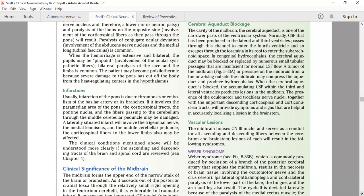Usually, infarction of the pons is due to thrombosis or embolism of the basilar artery or its branches. If it involves the paramedian area of the pons, the corticospinal tract, the pontocerebellar fibers, and the fibers passing into the cerebellum through the middle cerebellar peduncle may be damaged. A laterally situated infarct will involve the trigeminal nerve, the medial lemniscus, and the middle cerebellar peduncle. The corticospinal fibers to the lower limb also may be affected.